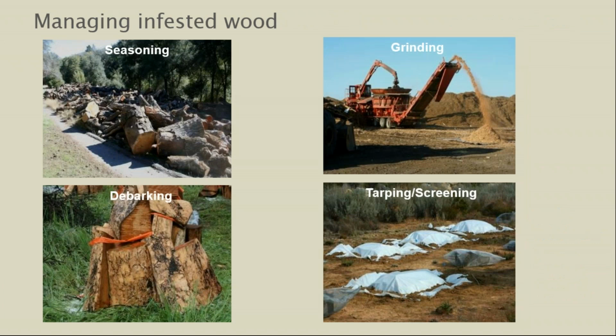So you can certainly grind up the trees, which is what they're mostly doing. You can season the wood. This is a little bit tricky in that the wood needs to be cut up into fairly small chunks. If you leave a giant log sitting out there, it won't get hot enough to actually kill the insects. Small chunks will warm up in the sun and the insects will die. You can debark them. That's very effective, but it's also very labor intensive. And you can certainly tarp or screen these logs, and that's very, very effective as long as it's done well, meaning there's no giant holes through which these insects can escape. And I'll show you an example.